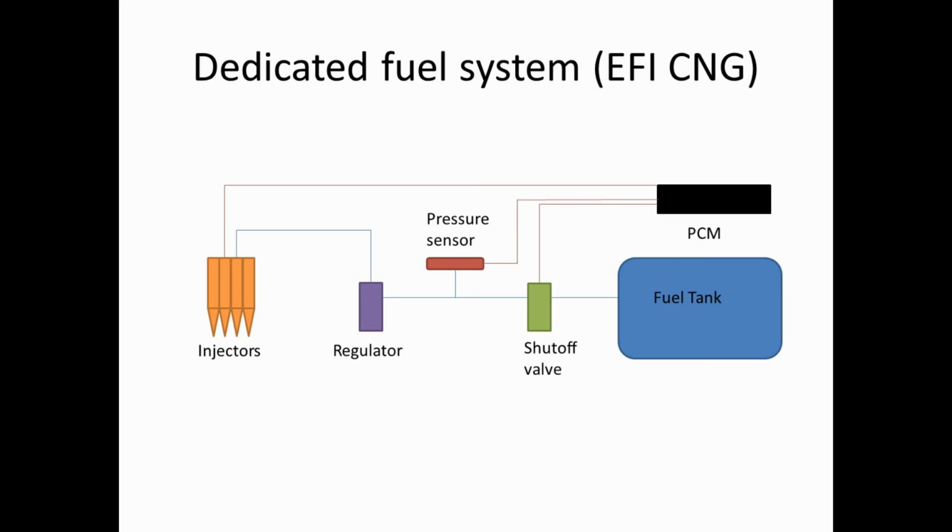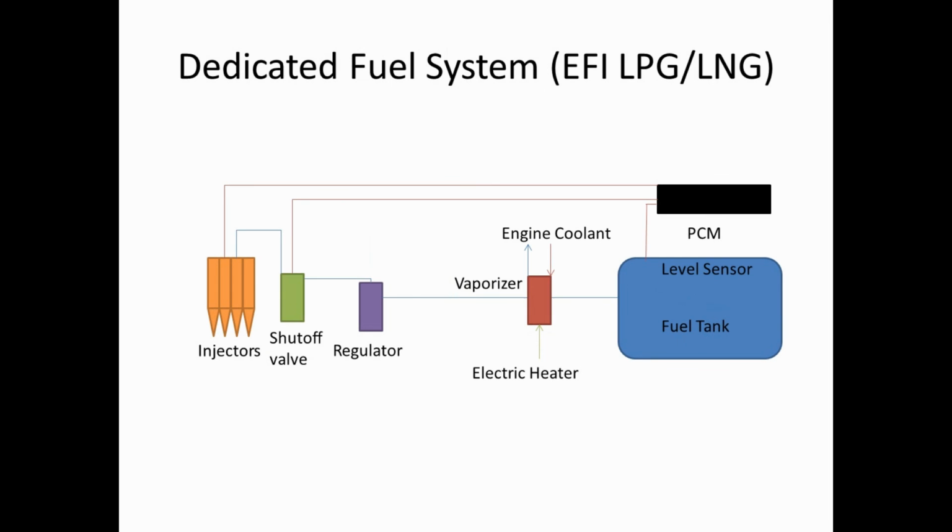So basically, this is a fuel-injected dedicated fuel system. In this case, would only really work for compressed natural gas. Now, we have a shutoff valve, which is basically a safety feature. It's able to stop the flow of fuel to the system whenever you shut the key off. The pressure sensor is basically a fuel level sensor. Since there actually isn't any liquid inside the tank, our fuel level is going to be a function of the tank pressure. The regulator will bring the pressure in the fuel system down to a workable level so that the injectors can inject the fuel.